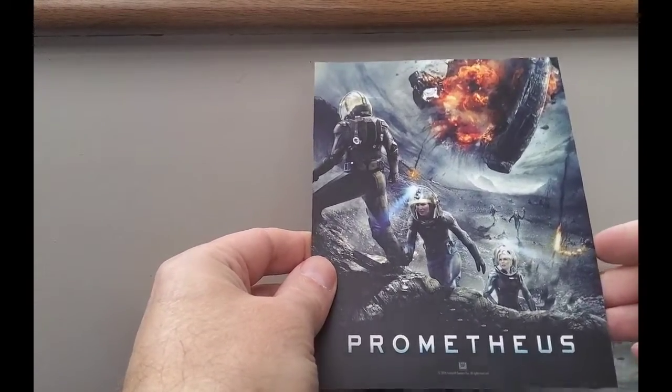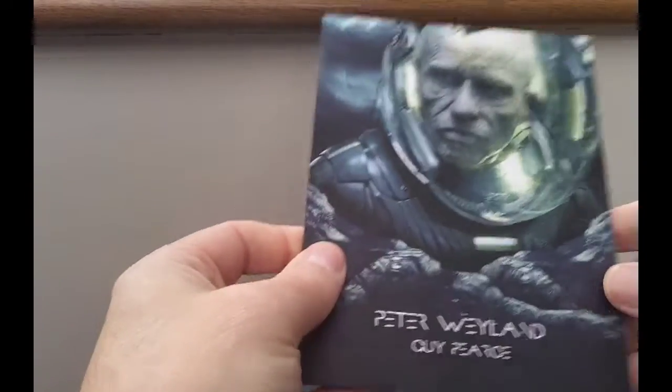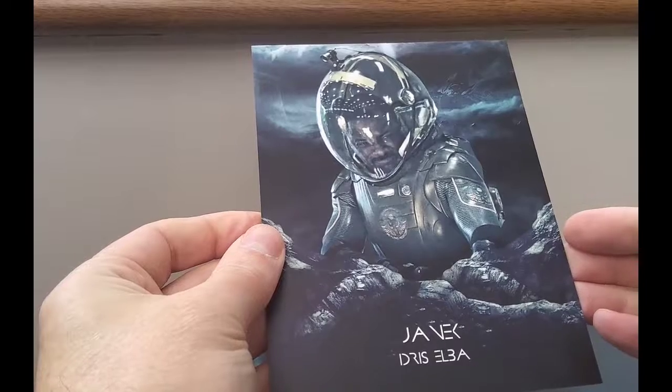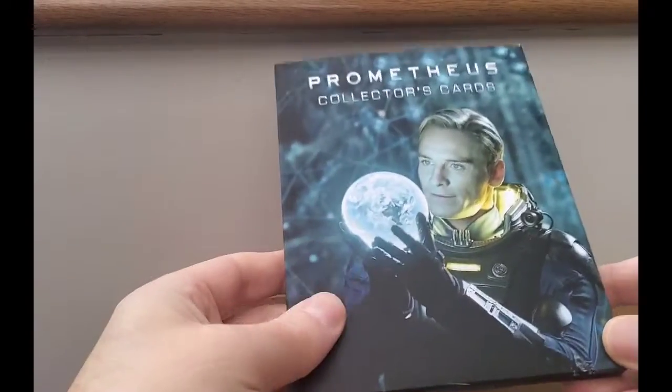And then we get the character cards. And again, got a nice image, that same image that we've got on the front, the lenticular. So that's quite cool. So we've got Elizabeth Shaw, David, and again these are, like the other ones, really great card stock, thick, quality card. And then the last one, Idris Elba. And again, as I say, this one doesn't wrap around, it's two separate images, but again, it's just a nice booklet to house these cards in.